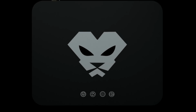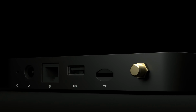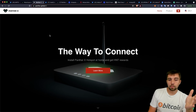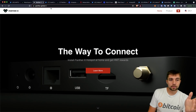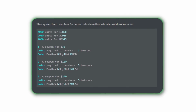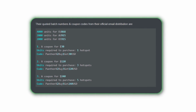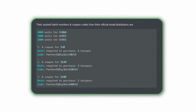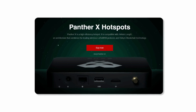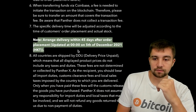So speaking of another helium hotspot miner manufacturer that's got a pretty cool looking miner that we talked about on our social media channels recently, that's going to be Panther.global. We haven't really covered them in a video so much. But here's the scoop on this miner. They basically say that they have 8,000 in stock, but then they're taking orders for 20,000, and they say that they're basically ready to go. But when you actually click the buy now link and read the fine print, they say they're going to arrange delivery within 45 days after order placement.